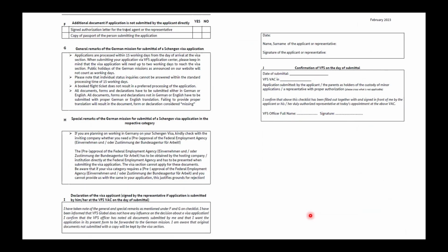The next is additional documents if you're not submitting the application directly. Important point to note again, it is not mandatory for you to go yourself. If you don't need to give biometrics, you can send an authorized representative, right? If they require you, they will call you. But if you are sending somebody, then you need to sign an authorization letter for the travel agent or the representative. I will show you the format later, and a copy of the passport of the person who's submitting this application on your behalf. So this is only if you're not submitting by yourself. If somebody else is submitting for you, you need this information also.